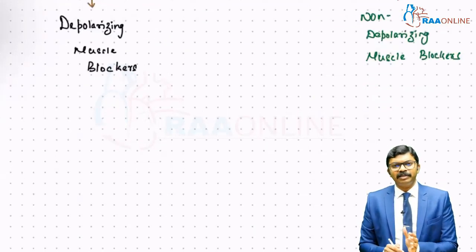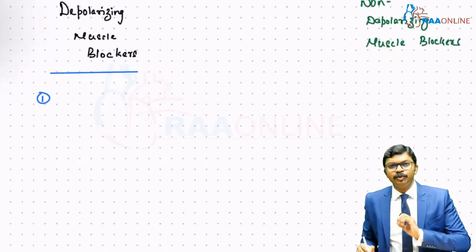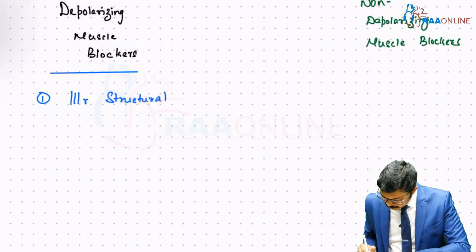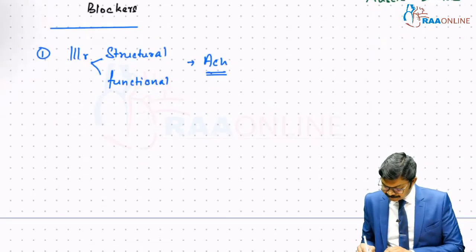Now what is this? What are depolarizing blockers and non-depolarizing blockers? Let's study these drugs in detail. There are a few drugs which, when injected into the body, look and act very similar to acetylcholine. These depolarizing blockers are extremely similar both structurally as well as functionally. They have a strong similarity with acetylcholine both structurally as well as functionally.